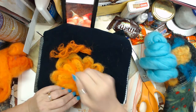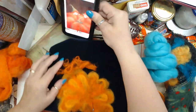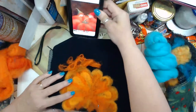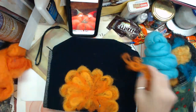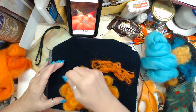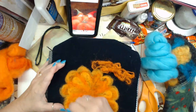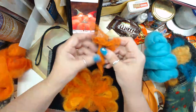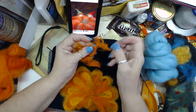It's nothing personal. We're making this pretty little pumpkin right here with the two little fairies. And as soon as I get my pumpkin organized, I will be making those fairies real quick. And you'll see that they'll come out fast. And I also have some other fibers here in my possession.